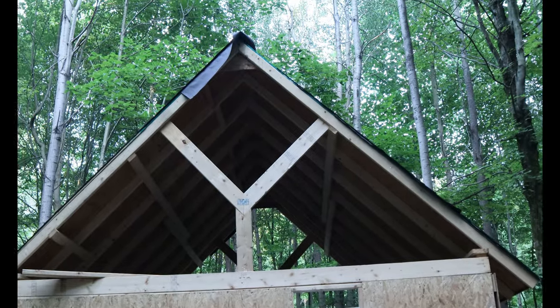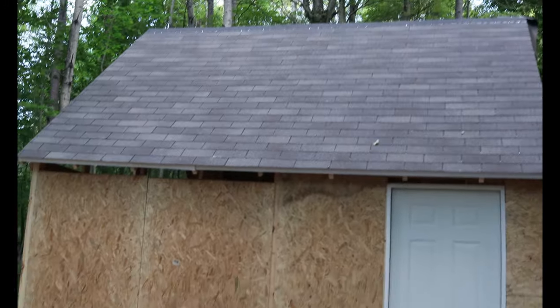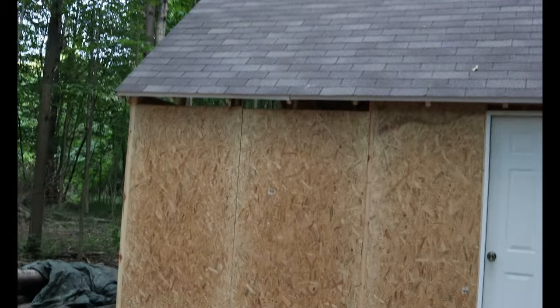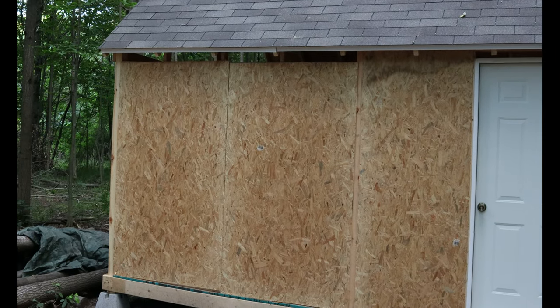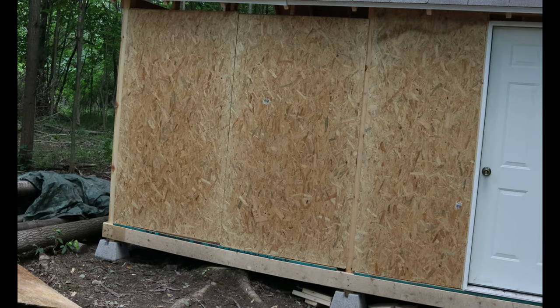And we did the Y supports up top. Roof's almost done. As soon as we get to the top, we'll be capping the roof. There'll be a big picture window right there. We don't have it yet, so I didn't even attempt to frame it in.